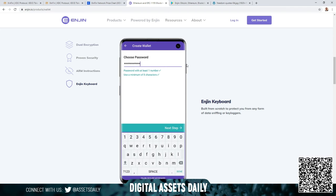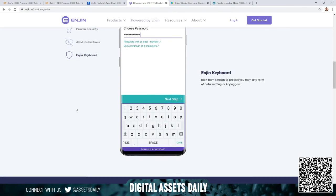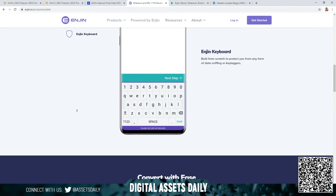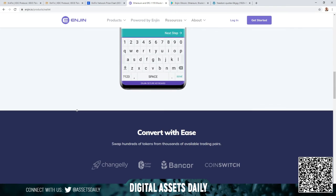So once you have it in there and you decide to use the exchange and convert your Ethereum into XinFin, it will request that you add your password again before every exchange. And I think that is a great thing even on your wallet to minimize the accidents that you could possibly have, you know, the way you pocket dial or pocket order or something going on in your pocket. That's a little extra protection.